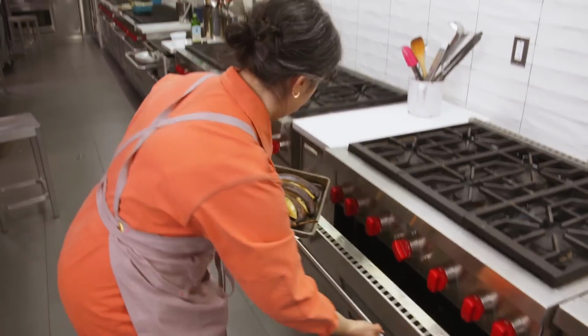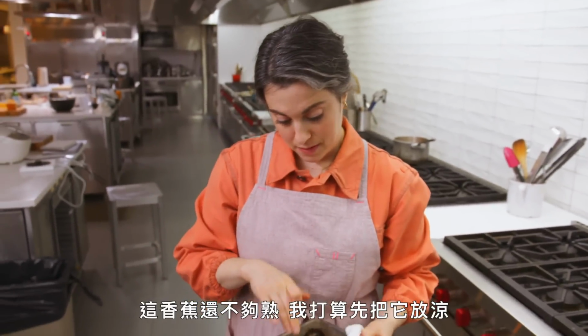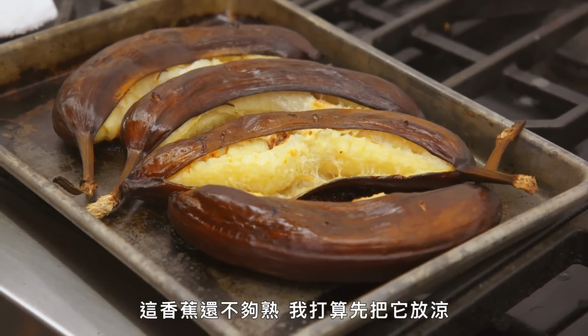I think it's time to pull the bananas. Let's take a look. They haven't let off a lot of liquid, but I think that's mostly because they weren't that ripe to begin with. So I'm going to let these cool.